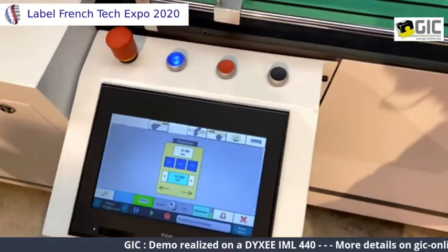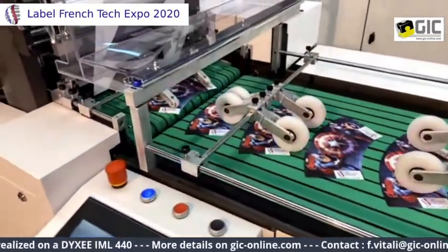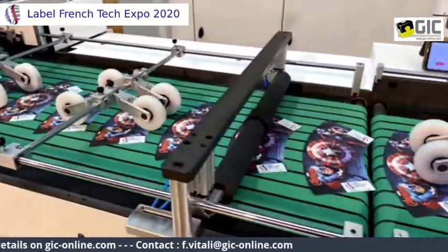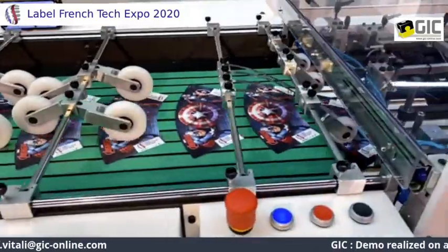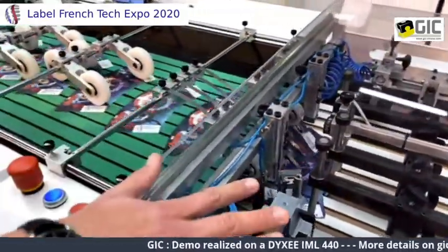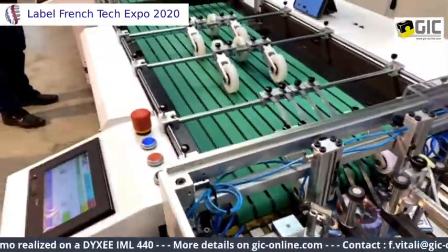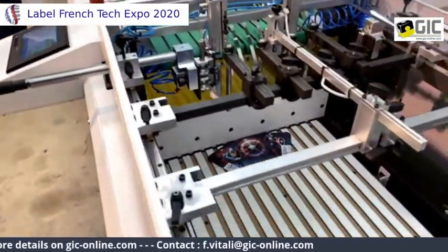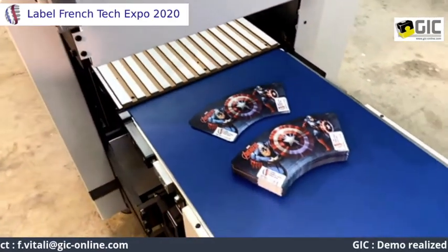The second part of the equipment concerns the transport and the stacking. Actually, we are going to present a first mode, named sheet mode. Like you can see, the label is coming on the conveyor belt, arrives on the delivery table, the machine stops, ejects the label, and this goes to the delivery table.